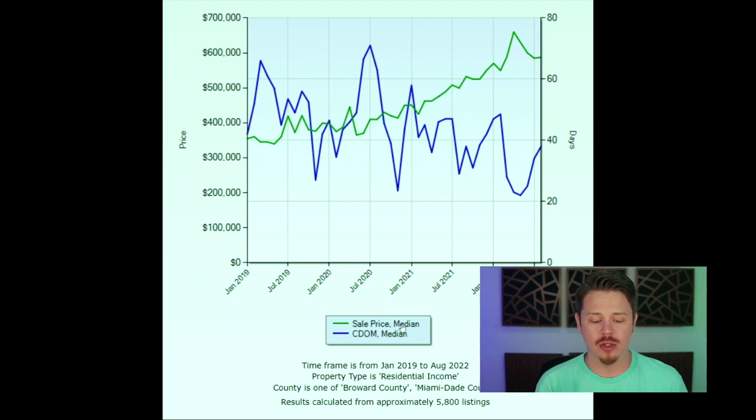Now, keep in mind too, this is median days on market and median sale price. We use medians because it's a better representation of the middle number. If you use averages and you have extreme outliers, it can throw off your figures and could make it seem like the days on market is a much longer period of time.